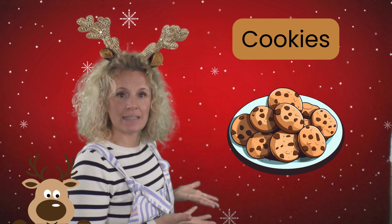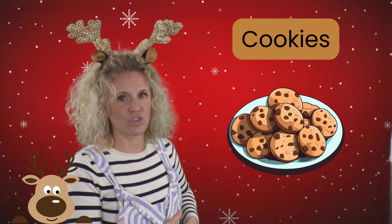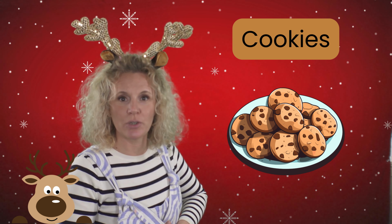Oh, how about some cookies? A plate of yummy chocolate chip cookies. Oh, I think this is the best treat. Yes, Santa, we're going to leave you some nice chocolate chip cookies.